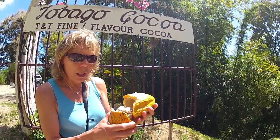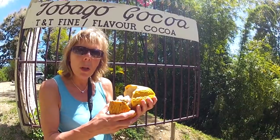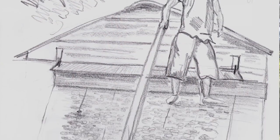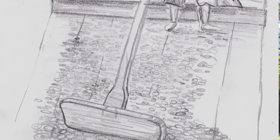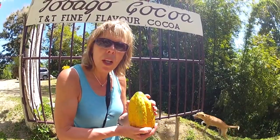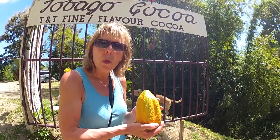Once the beans have been fermented, they're put into a long tray which is covered by a tin roof. They're put in the sun for 5 hours, and then every 15 minutes they're turned with a wooden rake, and that makes them dry. And once they're dry, that's the stage they reach for the next bit of the process, where I think they're ground up before exporting.